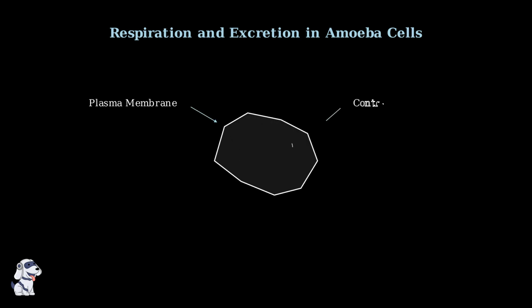Amoebas are single-celled organisms that need to breathe and remove waste just like all living things. However, they accomplish these vital functions in remarkably simple ways.